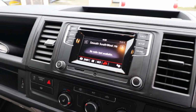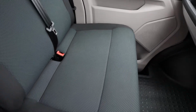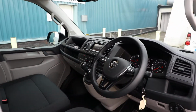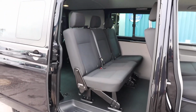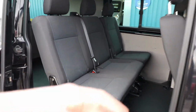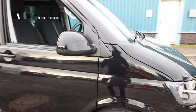So it's a really nice spec that you get inside these vans. And as I say, just a couple of other little bits and bobs like the heated seats, which add to the spec. So looking to the rear, as you can see from this side, you can see there that the rear seats are ISOFIX compatible, and as we go around we'll have a better look in the back as well.